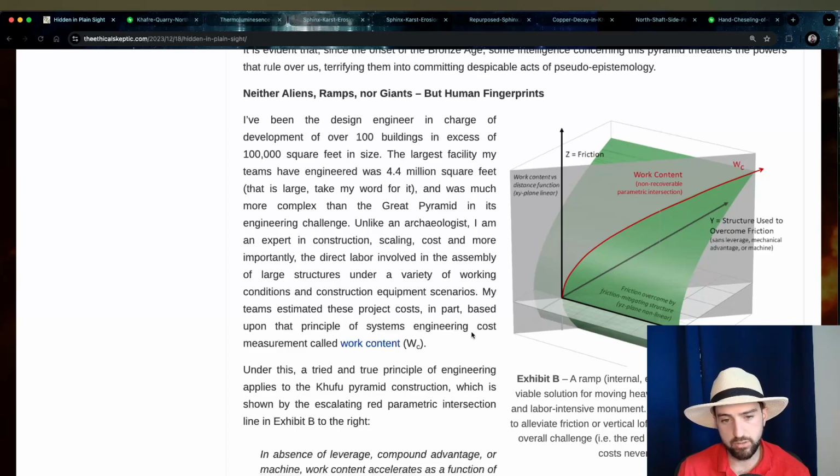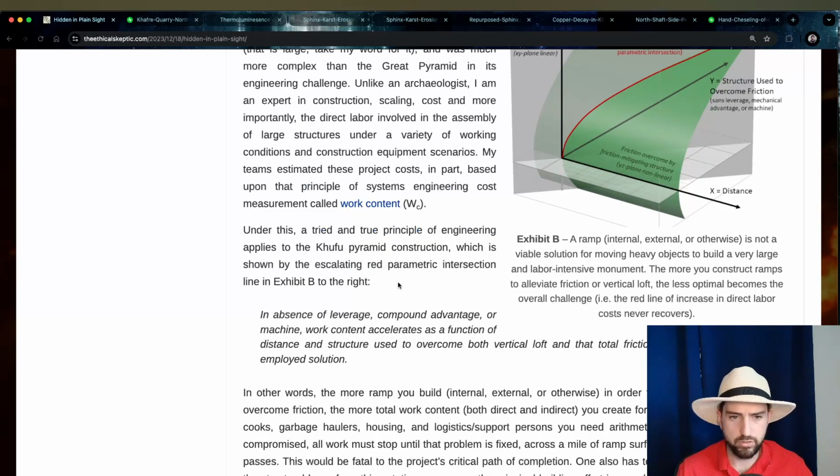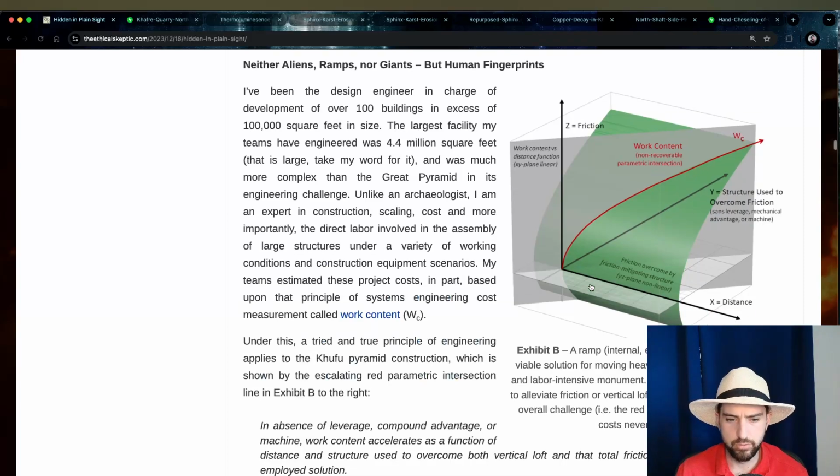My teams estimated these project costs in part based upon the principle of systems engineering cost measurement called work content. Under this, a tried and true principle of engineering applies to the Khufu pyramid construction, which is shown by the escalating red parametric intersection line in Exhibit B to the right. In absence of leverage, compound advantage, or machine, work content accelerates as a function of distance and structure used to overcome both vertical loft and that total friction which results from the employed solution. All right, this is getting pretty engineering-y, but basically I think what he's saying is that the amount of difficulty something is to build, the amount of energy it takes to build, is based on how much friction and how much you have to lift the material that you are using to build with.